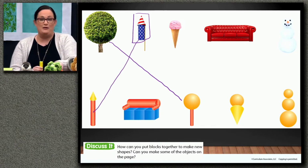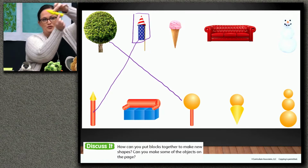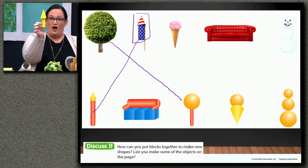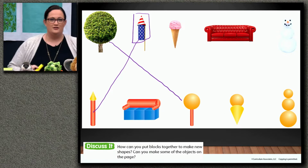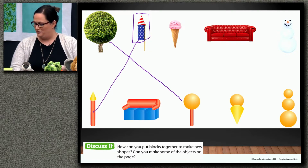Yeah, right. Let's see if I can make a blast off rocket. Yeah. Are you ready, friends? Pshoo! I made it. Look. It's a firework. Pshoo! Woohoo! That's pretty cool. Okay. Ice cream cone.